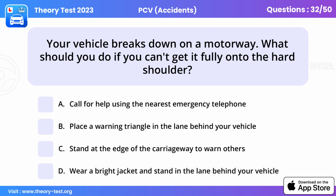Question 32. Your vehicle breaks down on a motorway. What should you do if you can't get it fully onto the hard shoulder? Call for help using the nearest emergency telephone.